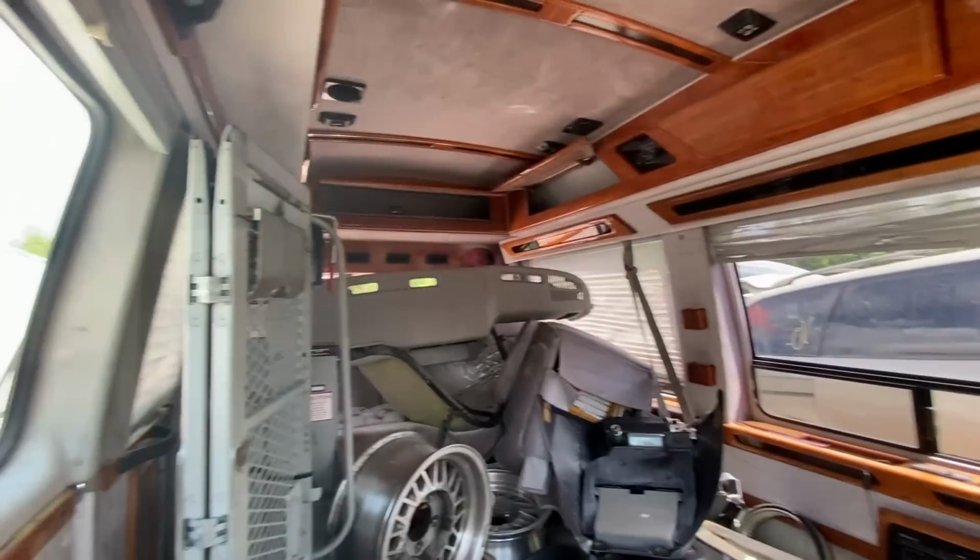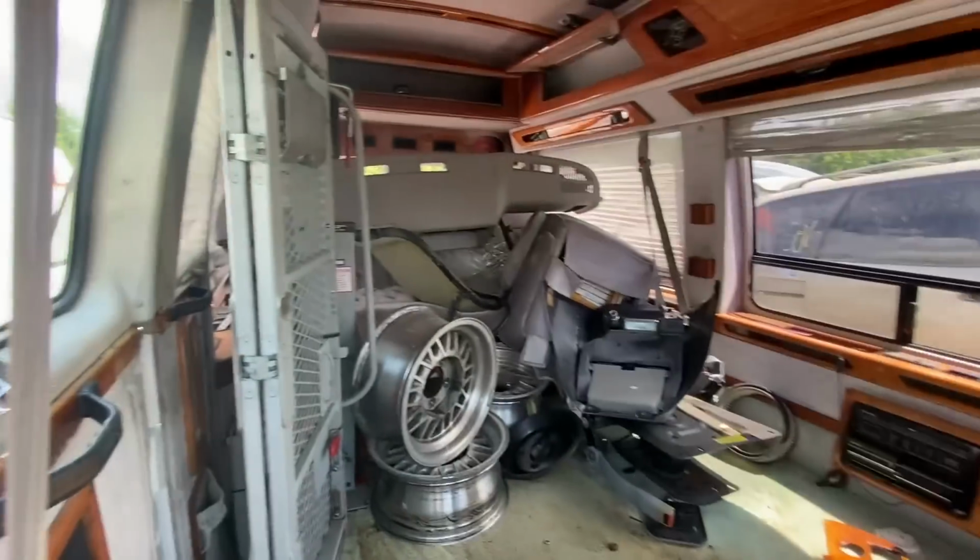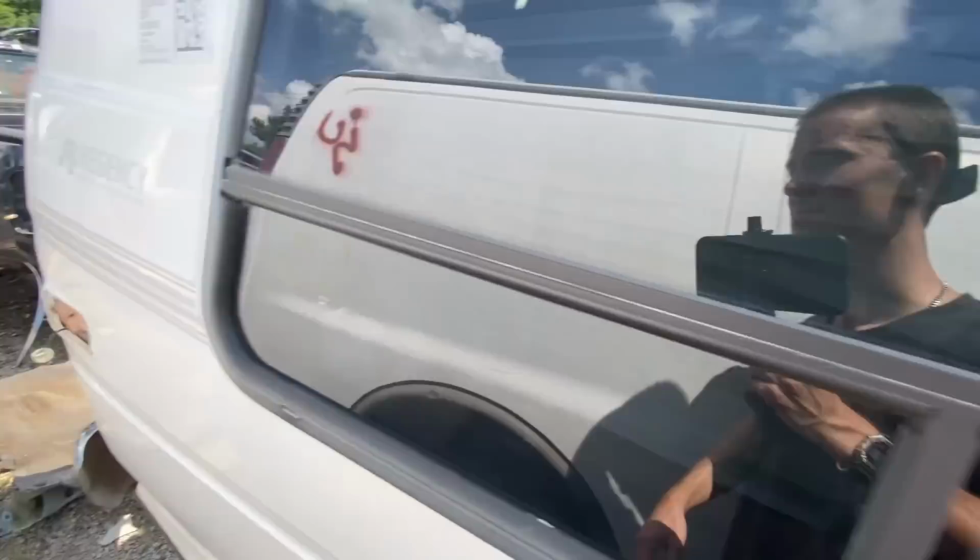Oh, this thing's actually pretty mint on the inside. I guarantee it was just maintenance costs once again. Probably had gaskets or something like that, and the person couldn't afford it, so they scrapped it. I guarantee that's probably what it was. Yeah, wheelchair accessible, nice.